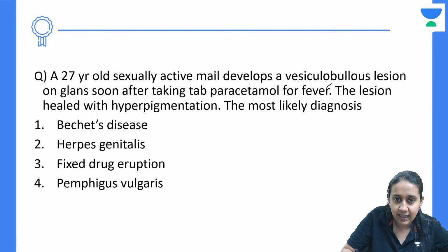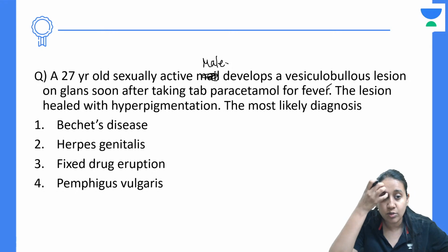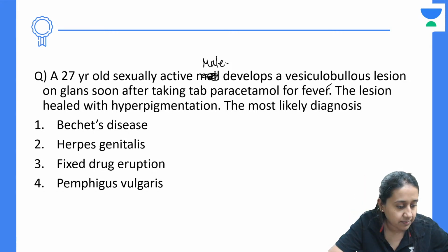A sexually active male develops a vesiculobullous lesion on the glans after taking a tablet of paracetamol. What is the answer?